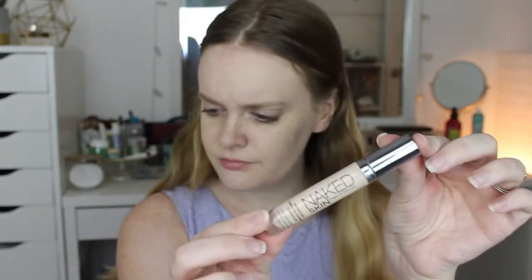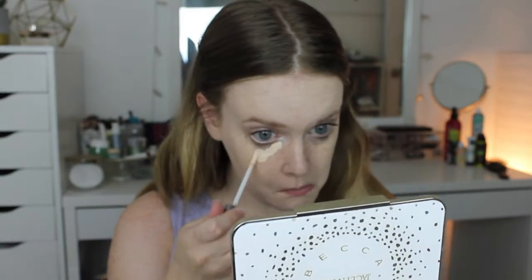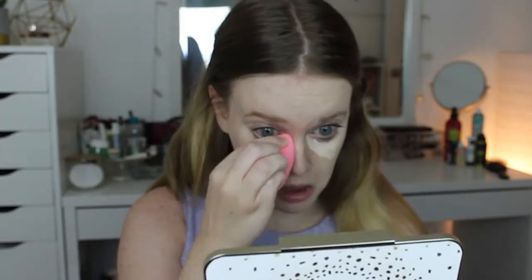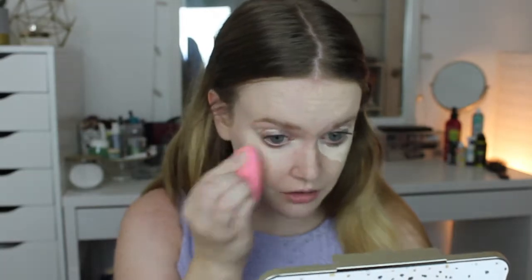Alright, for under eye concealer, I've been trying out the Urban Decay Naked Skin Concealer. I know I'm really late on this, everyone's been using it, but I really enjoy it. I don't think it's too much better than a drugstore concealer, like the NYX one or anything like that, but I really do enjoy it. And again, I am taking my beauty blender to blend it out.